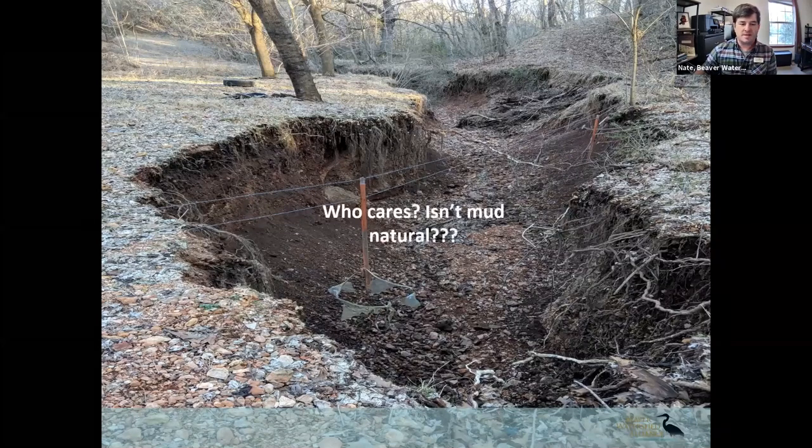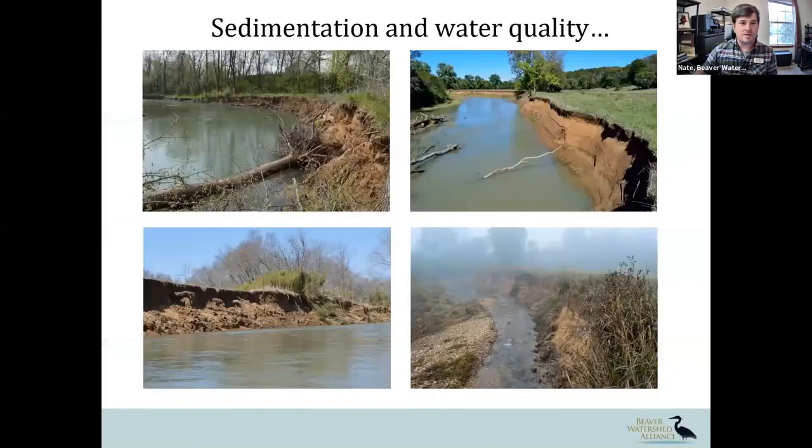A lot of people ask, who cares? It's just erosion, it's mud, it's a natural process. Why should I care? Why does it matter? And this is very important because it heavily affects drinking water. Sediment is the number one pollutant in streams because it chokes out wildlife. It's very costly to treat, and it has a wide range of negative consequences.